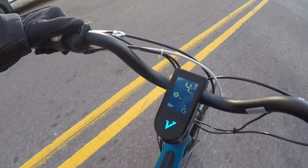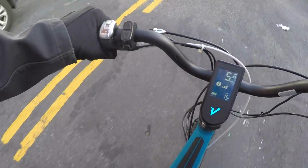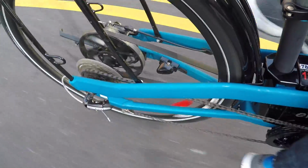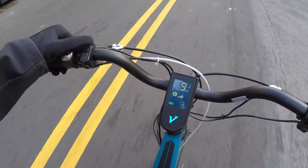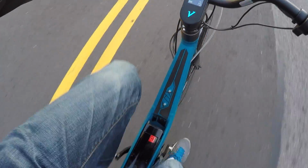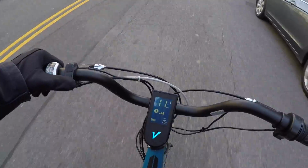Okay, I'm in level 1 and it feels like it's not helping at all. There we go, level 2, level 3. Changing gears here. Not getting a whole lot of help, and I'm not going very fast, like 8 miles per hour. There we go, level 3, that's where it really starts to feel much better. There's even kind of a flashing mode in between, where maybe it's like 3.5 or something.